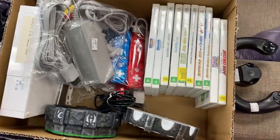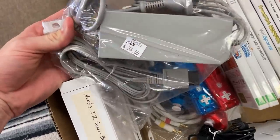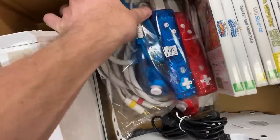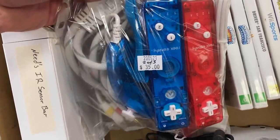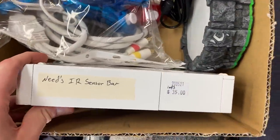This was really cool as well, guys. There was a big Nintendo Wii haul that had come into the op shop during the day. And, you know, they'd broken it up pretty poorly, to be fair, on a pricing front. They were asking $105 for all of this, $35 a bag. So it worked out to $105, and that didn't include the games.